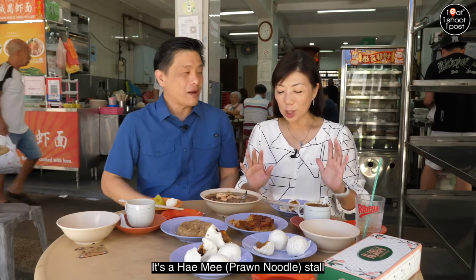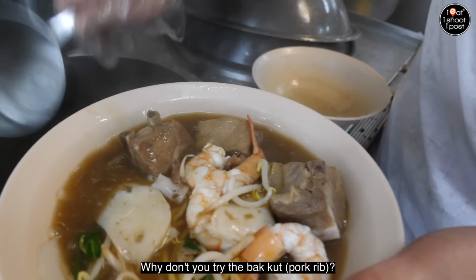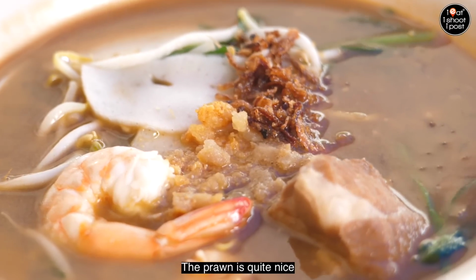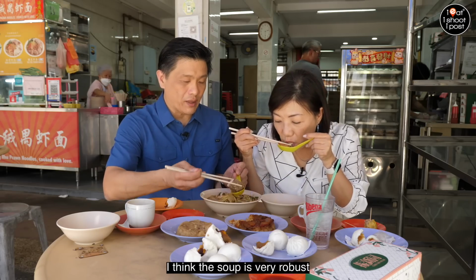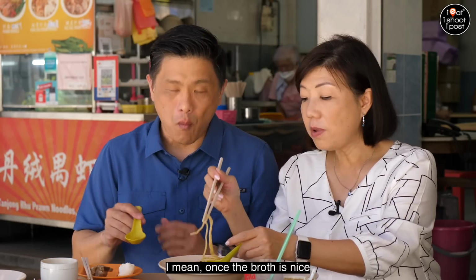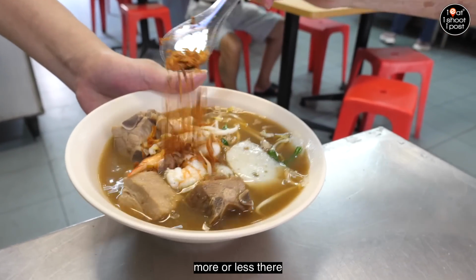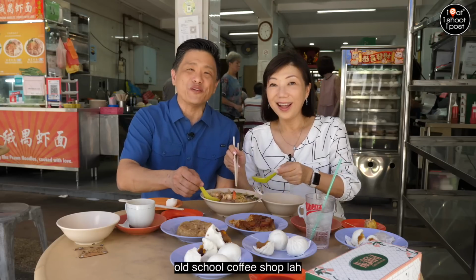It's a hammy stall. Okay, so this one is a $6 prawn noodle. Why don't you try the Batu? Because you usually like to have that. Okay, the prawn is quite nice. I like the soup. I think the soup is very robust. I mean, the main thing about hammy is really the broth. Once the broth is nice, the rest of it is more or less there. Immediately, it feels very old school kind of hammy. Yeah, also because it's an old school coffee shop.